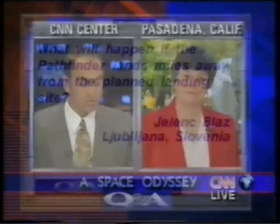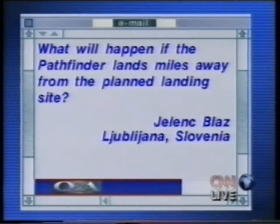Another question from the internet, this one from Slovenia. It's a question I'm sure you've thought a lot about. It says, what will happen if the Pathfinder lands miles away from the planned landing site?